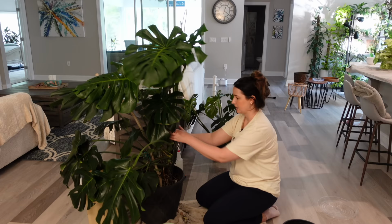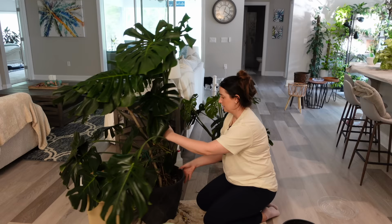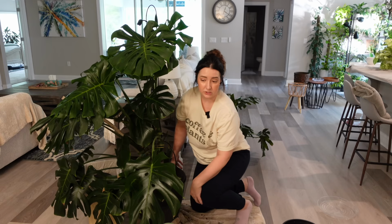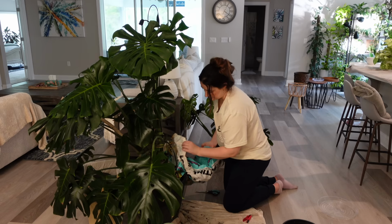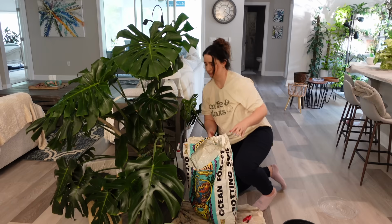Actually, maybe I should, to fill in the density of all this. That way, I can add some of my mix fresh on top. Let me go get it. I don't use Fox Farm anymore, but I do have a little bit left that I feel like would fill this in nicely. Shit.